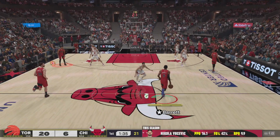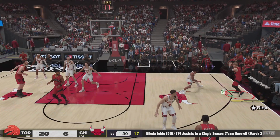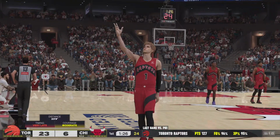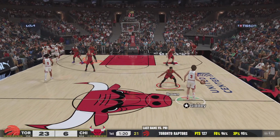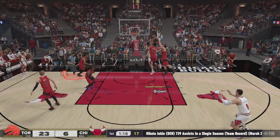And Barrett has got the ball here for Toronto, coming off that win against the Sixers. And I'll tell you, that was not an easy environment to play in. It was a hostile crowd on the road, but it didn't bother them at all. Give a lot of credit to this coaching staff for preparing them for that kind of environment. They went in and just executed their game plan.